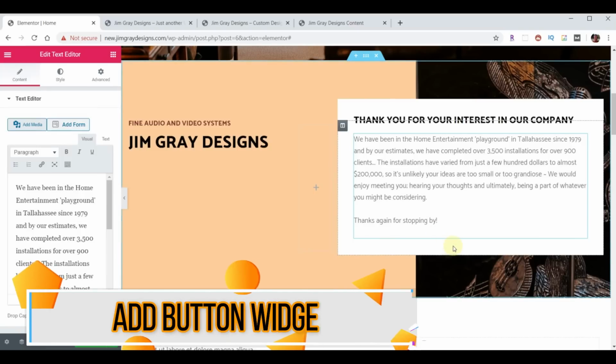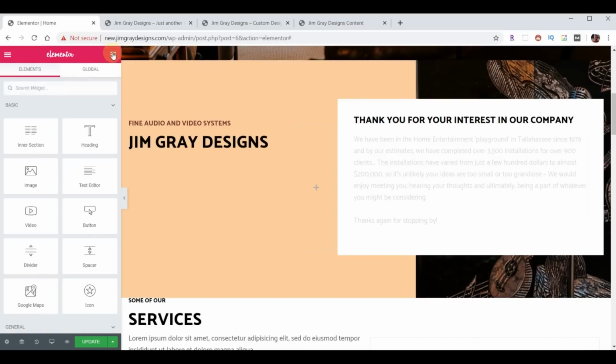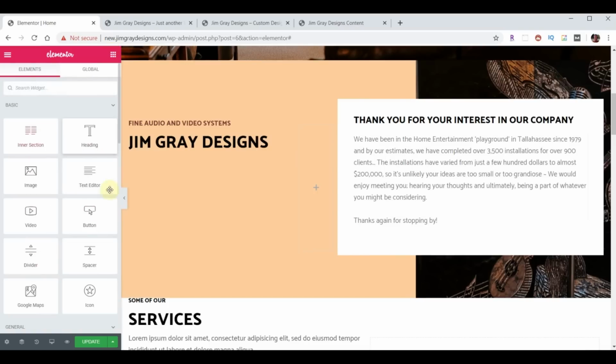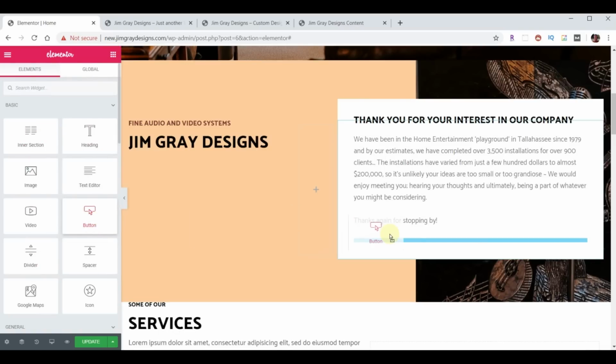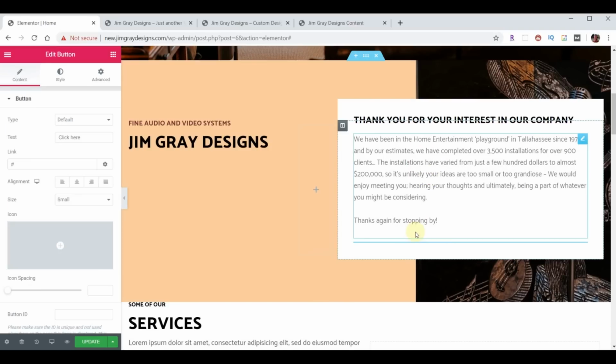But we do need a button here. So what we can do, up here, this icon here reveals our widgets. It's our widget button. And inside of there is a list of all the different ones we have. Here's our button. We're just going to drag it over here. Sometimes it's hard to get that little blue line to show up where you want, but that's where it's going to drag to. We're going to drag it right there and let it go.